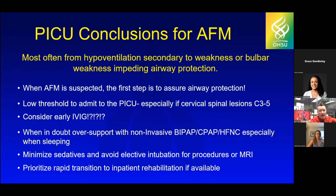So again, just to wrap it all up and summarize ICU acute management of AFM, it's all about respiratory failure. It's all about hypoventilation secondary to weakness and bulbar dysfunction. So make sure your patient's protecting their airway, and if they're not, you need to protect it for them. People should have a very low threshold to send these kiddos to the PICU if you're worried at all about high cervical spinal cord lesions, for both respiratory failure support as well as cardiac monitoring and support as well.